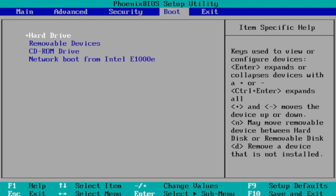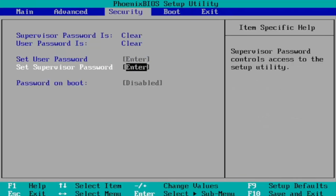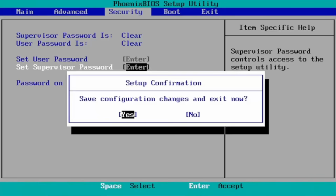So again, you go to the boot tab first, change boot mode from legacy support to UEFI, and then you go over to the security tab and you would turn on secure boot. And then you just tap the F10 key to save and exit. Save configuration changes and exit now, tap yes. So while you'll still likely have your Windows files and stuff, there's still a chance that it won't be saved. So that's why I wanted you guys to make a backup before you begin.